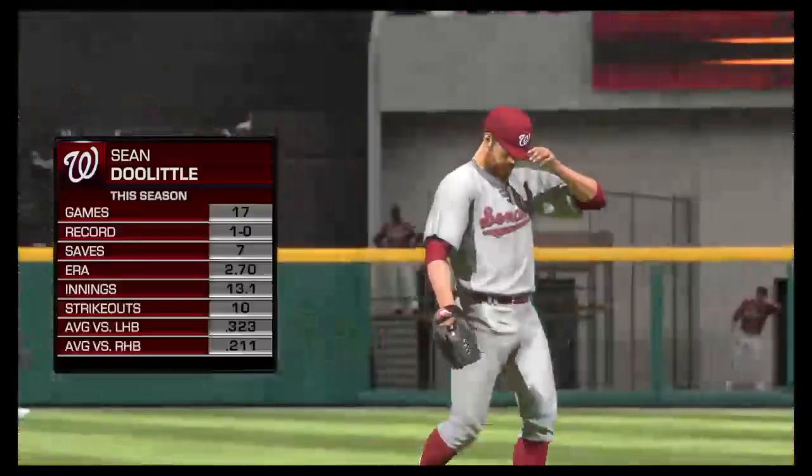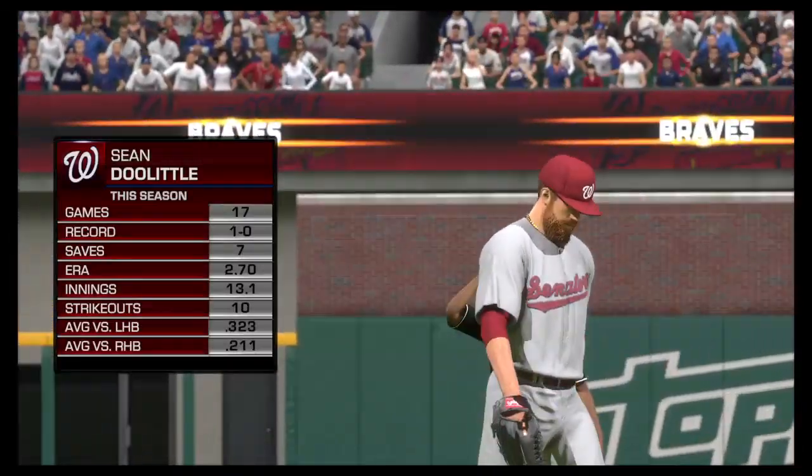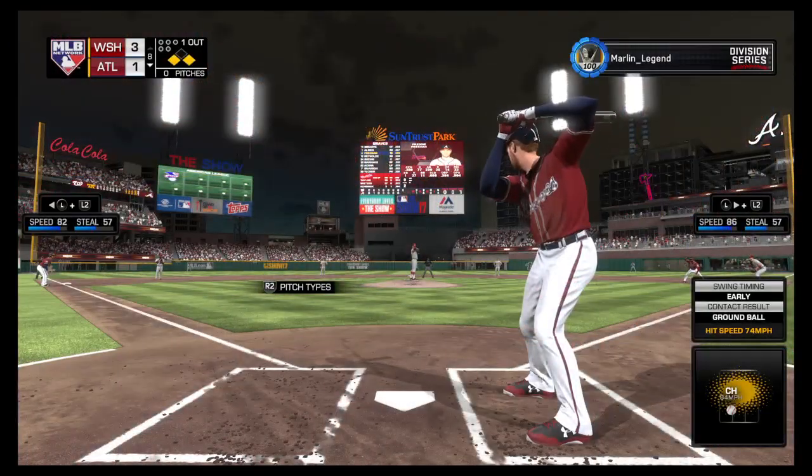With a walk for him so far. Sean Doolittle is in out of the bullpen now, as he'll be inserted into the number 6 spot following the double switch. Number 62, Sean Doolittle. Now playing third base and batting in the 9th spot, number 12, Howie Kendrick.